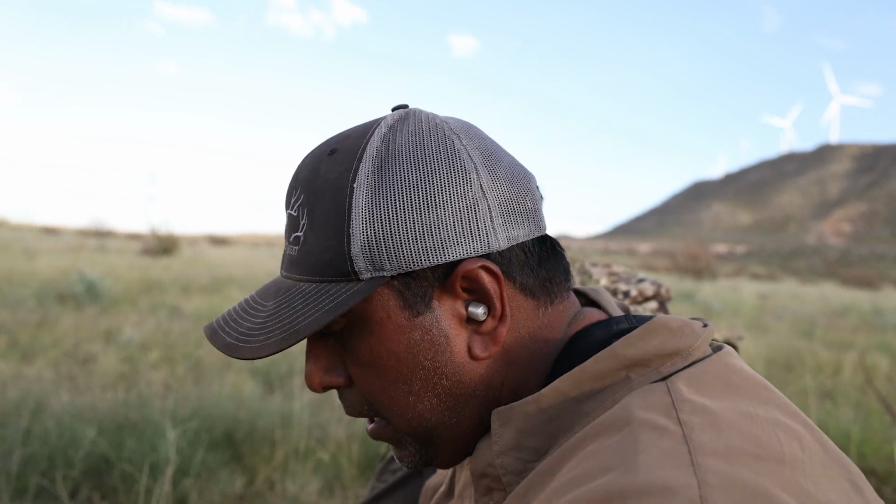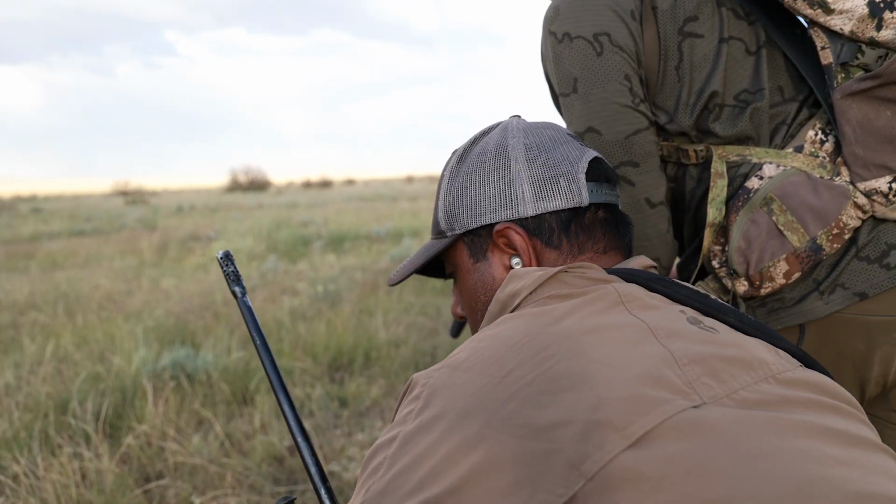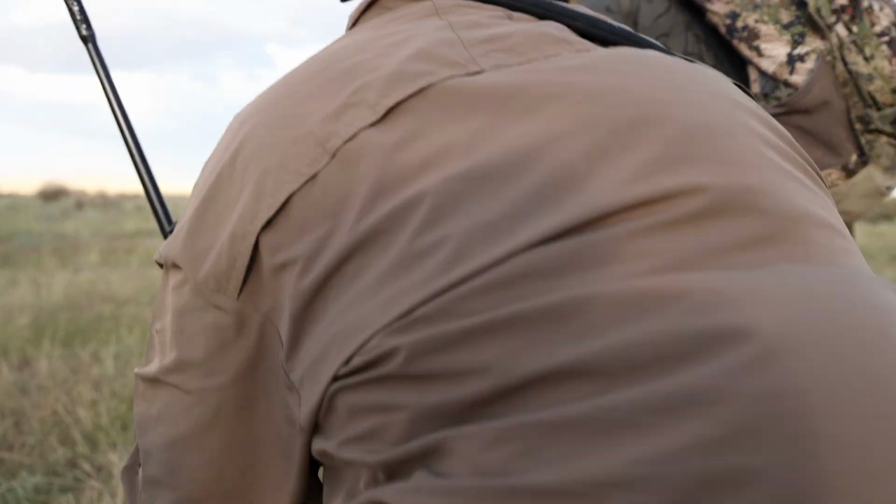We've just spotted them. They're right on the edge of the main highway. We don't want to push them over, so we're going to stalk very carefully now. Stay right behind me.